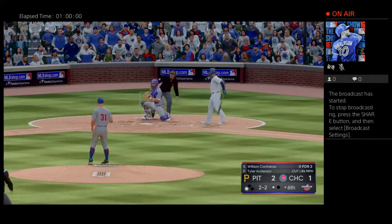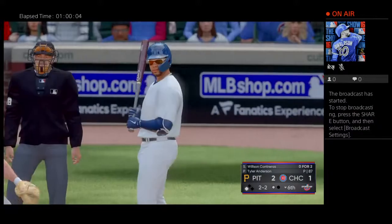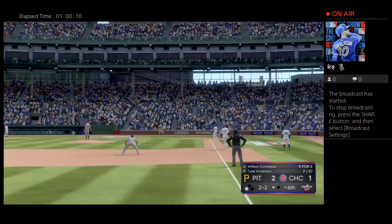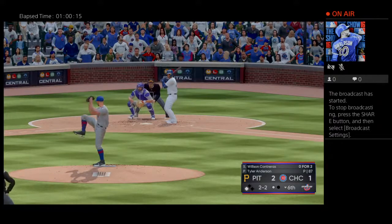Look out. That one almost got away from him. 2-2 now. That's a classic piece of pitching right there. You have to back hitters away from the plate to make them a little bit uncomfortable. Now you can go inside or outside. I like that purpose pitch. Here now the 2-2.